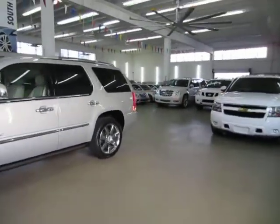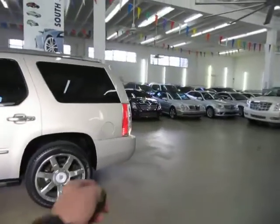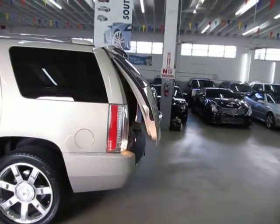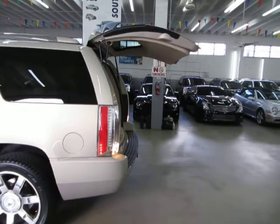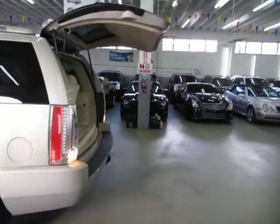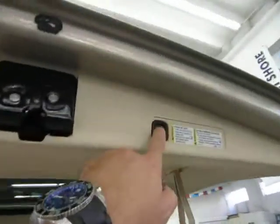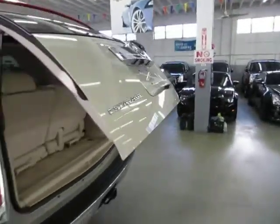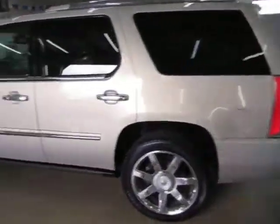Also, the power tailgate. The power tailgate can be opened in 3 different ways. From the remote control, as I'm doing now, by squeezing the tailgate handle on the switch as long as the vehicle is unlocked, or also by pressing the overhead console switch that I'll show you in just a minute. To close the tailgate, you can close it from the remote control by pressing this button here, or by pressing the button in the overhead console. And I'll show you that in just a second. So let's go ahead and move on to the inside.